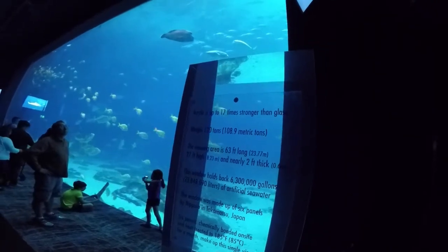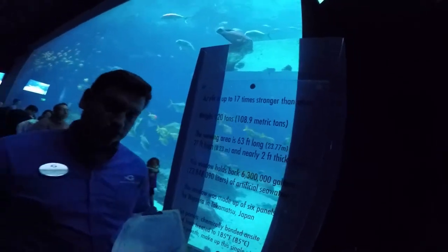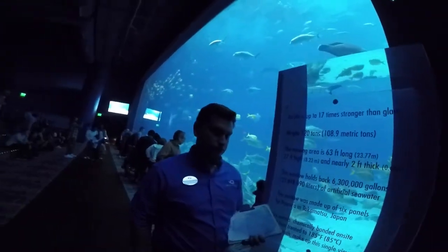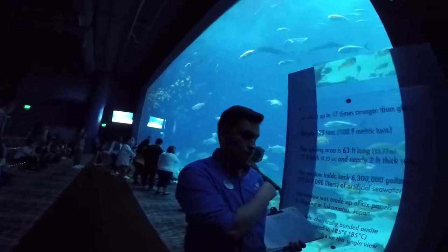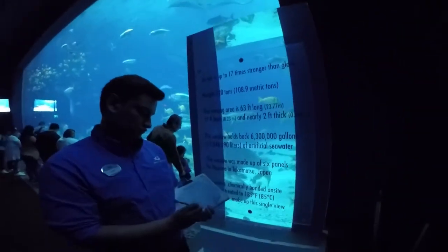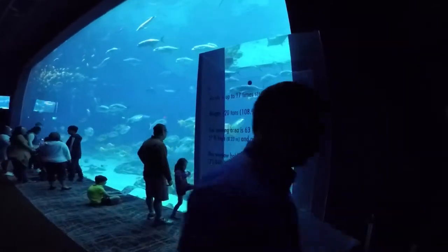Can you go swimming in the tank? Yeah, there's 2 different opportunities here in Ocean Voyager. If you have your dive certification, you can scuba to the bottom with a guide. If you don't have that certification, there's a snorkel version available where you're on the top of the habitat. I'd take the snorkel thing.